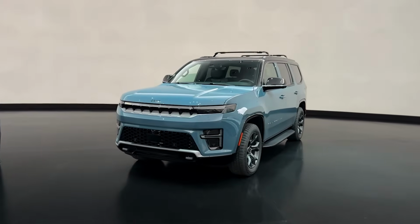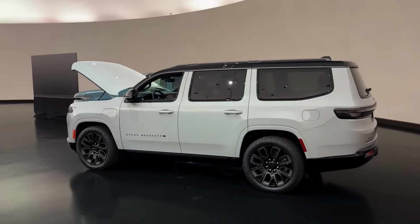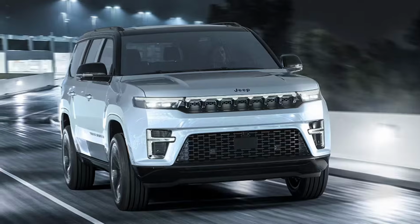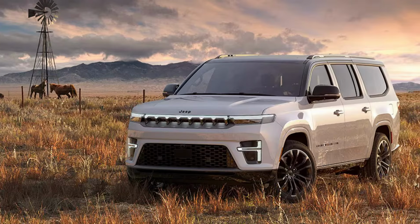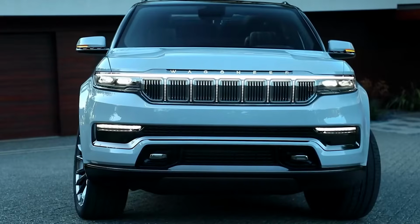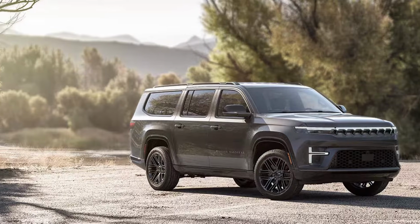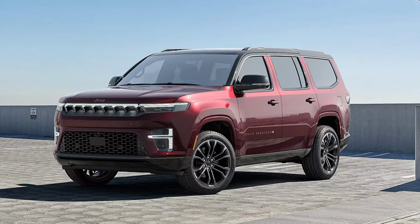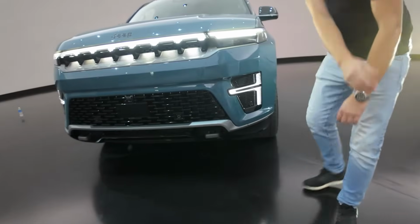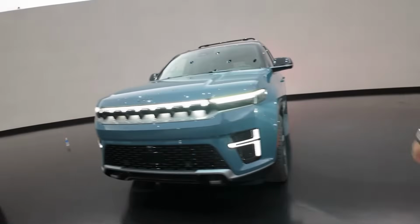In fact, this is also the first Grand Wagoneer to go completely chrome-free. A subtle but meaningful shift towards a cleaner, more modern, and more sustainable expression of American craftsmanship. At the center sits Jeep's signature 7-slot grille, now illuminated for the first time and framed by a full-width LED light bar that stretches seamlessly across the front. Beneath it, T-shaped LED accents in the lower fascia add precision and depth, tying together a look that's both technical and elegant.